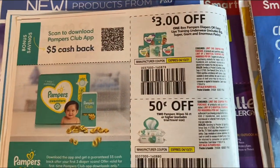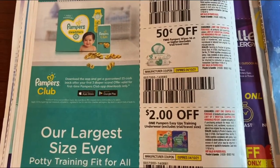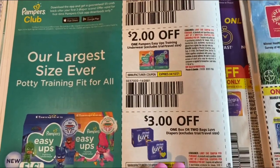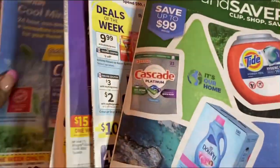This brings us to our last page of the P&G. $3 on one box of Pampers diapers or Easy Ups. 50 cents off two Pampers wipes, 56 count or higher. $2 off one Pampers Easy Ups training underwear. $3 off one box or two bags of Luvs. So, all in all, it is four inserts, guys.